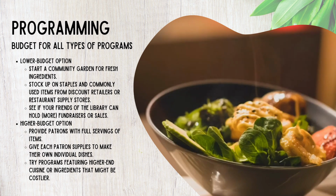If you have a lower budget than we do, try starting a community garden so you can have fresh ingredients on hand. You can also stock up on staples and commonly used items like food-safe gloves from discount retailers such as Costco, Sam's Club, or local restaurant supply stores. Finally, if your Friends of the Library group can hold fundraisers or sales, hold some or some additional ones to raise money to obtain more supplies for programs.